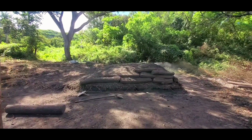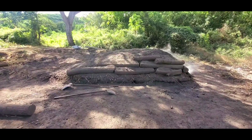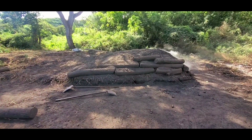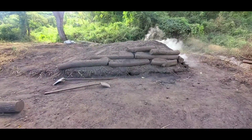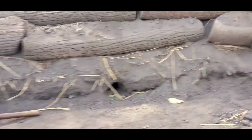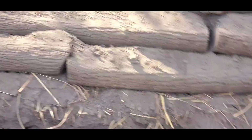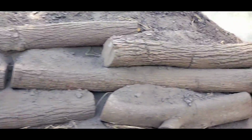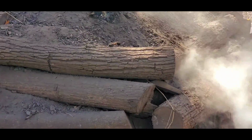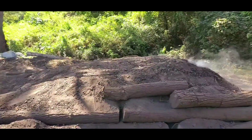Okay, guys, so here is an area of the farm where they are making carbon, so coal, right? Wood coal. And basically, you can see right there a little hole, right? I'm going to go into it so you can see. There's a little hole. They have three of those, one on the other side and one on this side. And that basically gives the ventilation so that the coal keeps on burning, the wood keeps on burning.